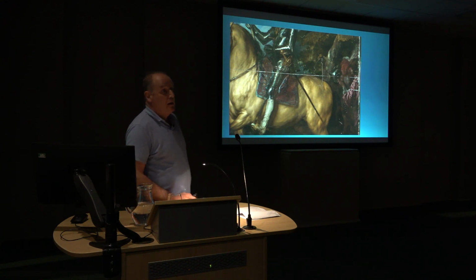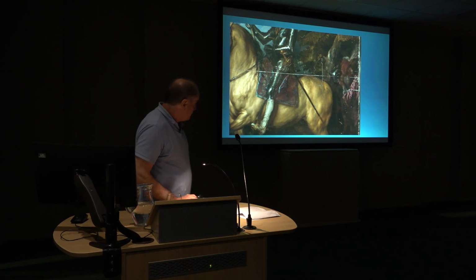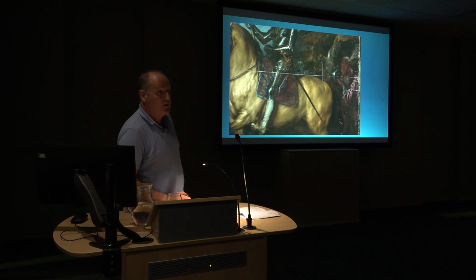And at that time, the National Gallery didn't have a conservation department. It employed private restorers. So Morrell lined it in 1885, and then four years later, in 1889, he was asked to reline it again because the central join, which you can see here, was a bit too pronounced. It was too raised.